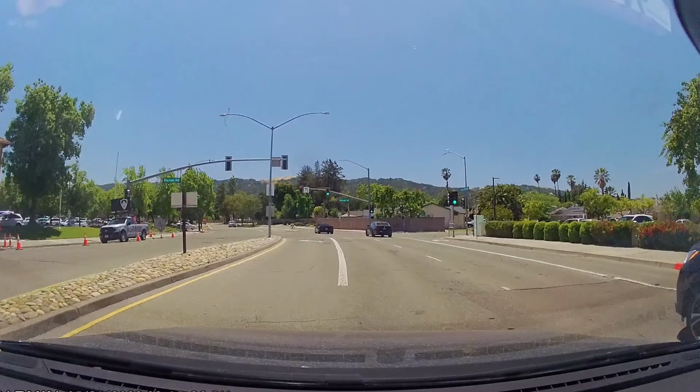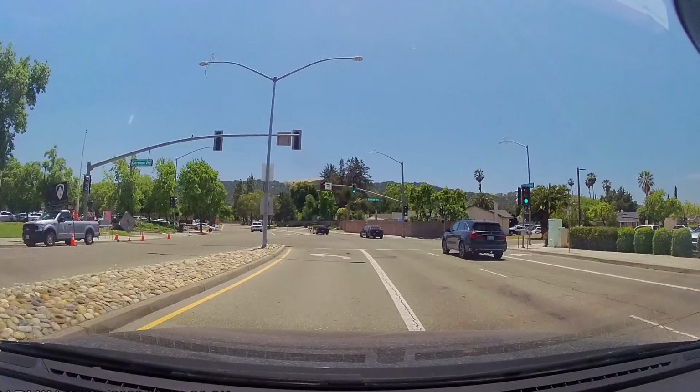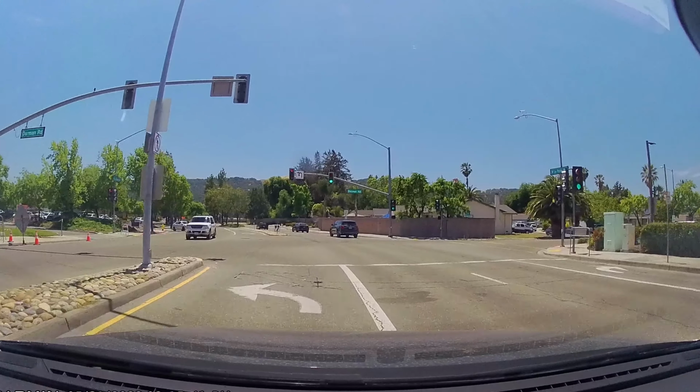No, straight, like the black car. Go like the black car. Yeah, I'm just in the wrong lane. Sorry. You were all right.